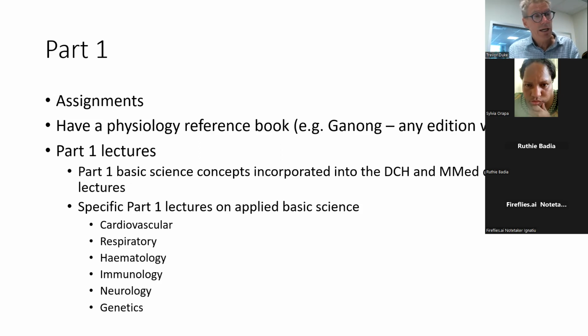For the Part 1, it's good to have a physiology reference book, and I think Ganong is the best one. If you look up Ganong now, I think it's up to the 17th edition, and that's quite expensive, $180, I think it is, or maybe a bit less, maybe $100. Almost any recent edition will be good enough. The 14th, 15th, 16th edition is okay, and you can probably get that much cheaper. I would try to get a copy of Ganong. You might be able to find it online. There might be some website you can find it on.